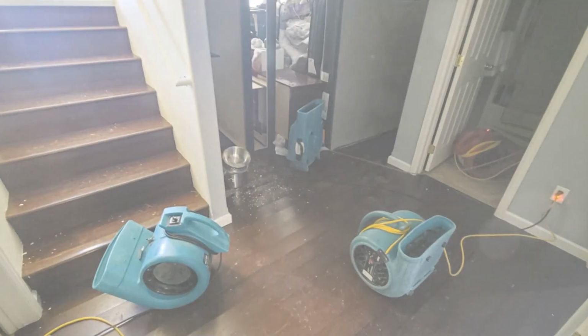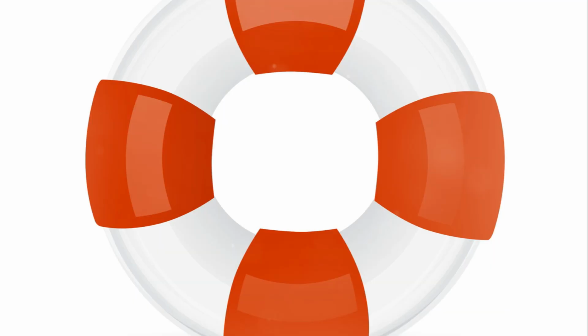Imagine waking up to a flooded living room. Water damage can be a homeowner's worst nightmare. But don't panic, we've got you covered.